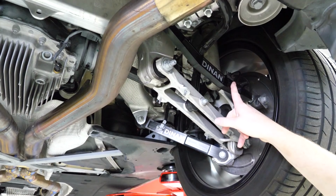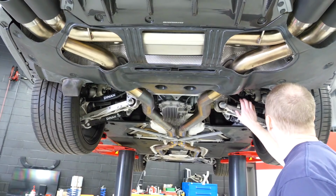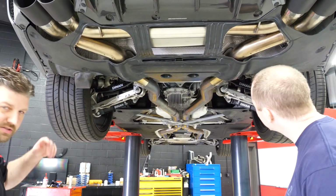The stock one was bent too, wasn't it? It's bent too. Yeah. You can't go straight. It'll crash into the sway bar. Got it. But reduced a lot of deflection and everything else. I think there's monoballs on this one as well, right? In the front, yeah.